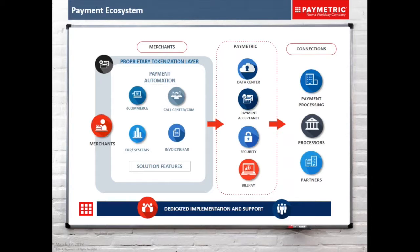Companies on the back end have to worry about the cost of taking payments while also making it easy, having multiple channels for customers to make payments. So that's where the value of Paymetric really comes into play for companies. What you see here on the screen is really more of a technical overview of how we offer that integration between our merchants and the payment processors that they choose to work with.